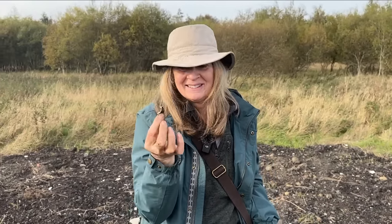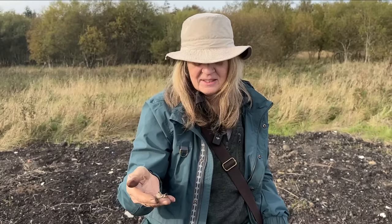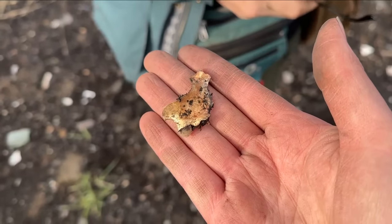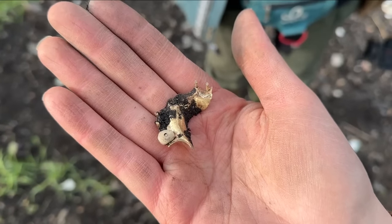And I thought your eye was going to be the find of the day. You just trumped me so badly. Yeah, I did. I think I won. I think that takes the biscuit. You can feel a few grams of gold there. Oh, my goodness. I am absolutely chuffed. It's not just find of the day, it's find of the month.